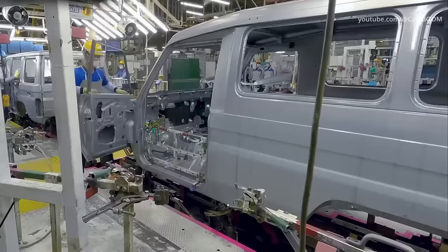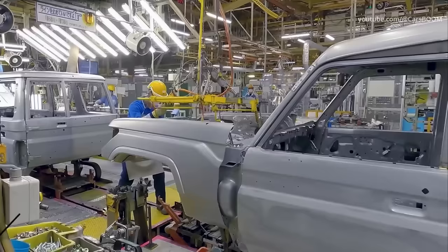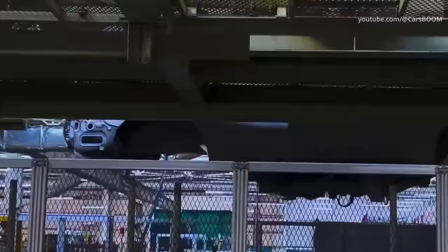Attaching doors and various parts. The doors, hood, and trunk lid, among other parts, are attached to the assembled body. The floor, sides, and ceiling are then assembled, and as many as 4,000 places are welded to form the car.